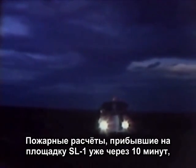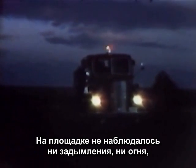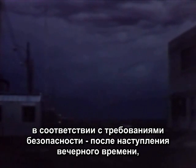In less than 10 minutes, the firemen arrived at the SL-1 and found it seemingly deserted. The temperature was 17 degrees below zero. There was no sign of smoke or fire, but low-level radiation was detected. A telephone call to the SL-1 control room brought no response. Both gates to the area were padlocked, as this was the means of perimeter security after hours. A security guard arrived within seconds to unlock the main gate, and the fire engine entered the SL-1 area.